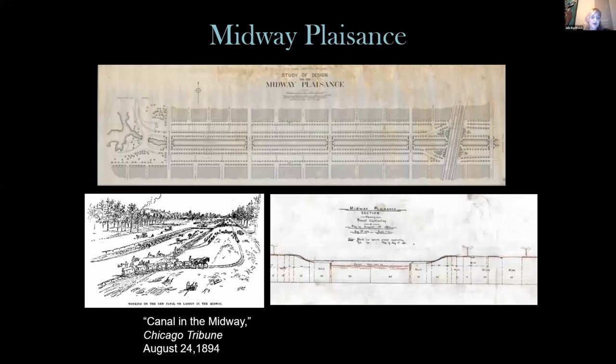And then in the Chicago Tribune in August, I was able to find that the laborers, there's a little illustration of the laborers starting to dig the canal. And this is a little drawing that's in the collection at the Chicago Public Library. And it's showing that they decided to kind of do the first stage. They didn't have money to build the whole thing.